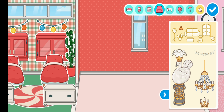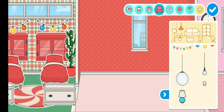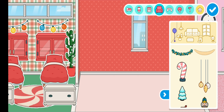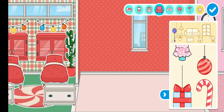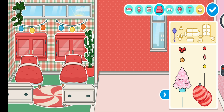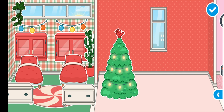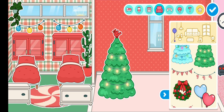So now this one is the living room. Where is the Christmas tree? I want the Christmas tree. Is there a Christmas tree here? No, there's not. But if you click this balloon, there will be a small one. Okay, just this. But that's too small. Oh, this one. Oh, that one's big. That's why I said big or small. If you said big, I would have given that to you.